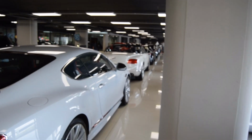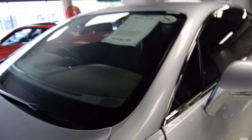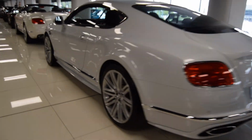Got a line of Bentleys. You have the GT V8, GTC V8. We got the Continental GT Speed, and then you have another V8. This one is yours: 2013 Bentley Continental GT V8, 11,000 kilometers for 2.1 million rand. Pretty decent value. I really love the new Bentley. It looks so amazing. The GT Speed doesn't have a price sticker on it, so probably price on application, or you have to ask one of the managers and salespeople that work here.